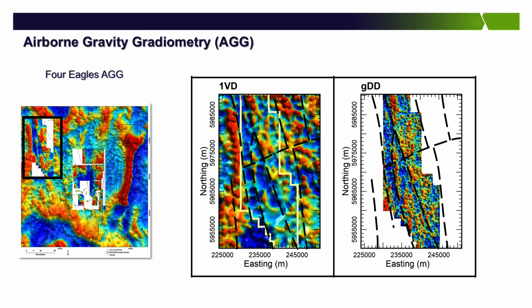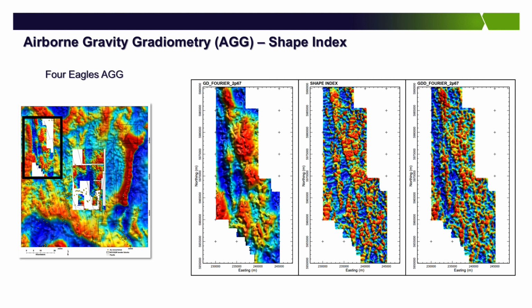And one other technique that Mark McLean has applied in the last couple of weeks to some of the airborne data that we have is a shape index. And you can see that in the middle image there. It's really picking out some of these structures way better, I think, than the other data sets you see there. So the GD and the gravity gradient on the right, it's really giving us a better definition of that fault, for example, that the two arrows are pointing at there. So that's the sort of stuff we can do with these data sets.